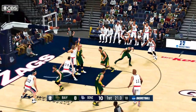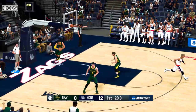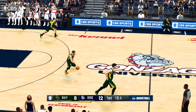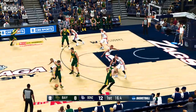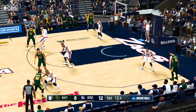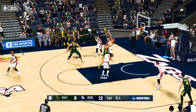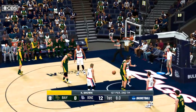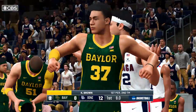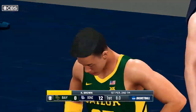Here's Hernandez. It's good for his second make. He's made 2 of 3 so far. Well, if it ain't broke, don't fix it. They keep getting it in the paint and continue to score consistently. Maggette with it. Still looking for his first bucket in this one. Shooting foul as the whistle blows. He'll shoot 2 free throws. No question, he got bumped on that shot.